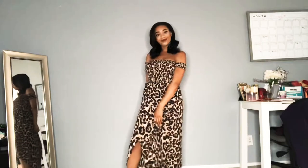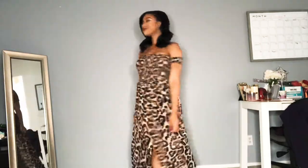I recently posted a blog on this leopard print maxi dress and you guys absolutely loved it.